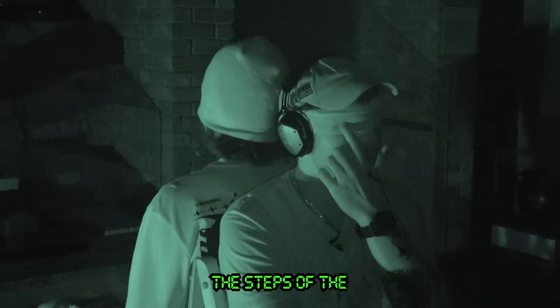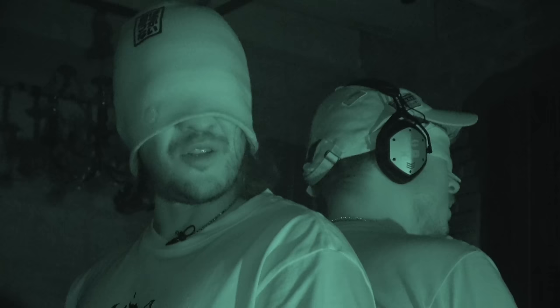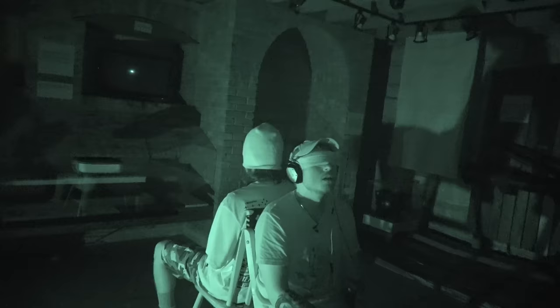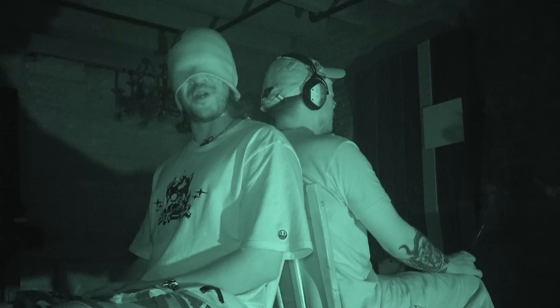The steps of the door. The steps by the door. You just walk through the door. Grant? What the f did you just say? Did you just say our friend's name, Grant? No. What do you want with Grant? Please say a nice thing. Bro, what the f? Are you still here with us, Jackie? Is there someone else that came in here? Guess. It's Peter, isn't it?